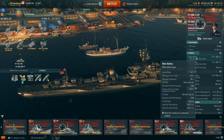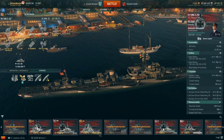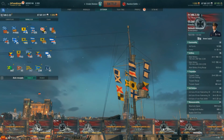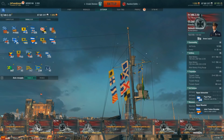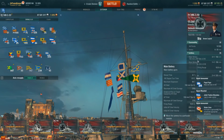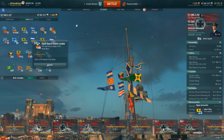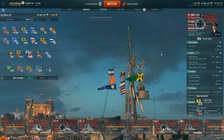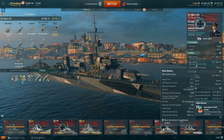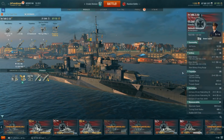HE shell damage caps out at 2200, but you have a 13% fire chance. Now let me check and make sure we don't have any flags on that might throw that off, which we do. No, we're supposed to be taking off flags, not adding them. It's going to be 12% without that. And take off my speed flag real quick. AP does 3,700 damage, and both have the same velocity at 835 meters per second.